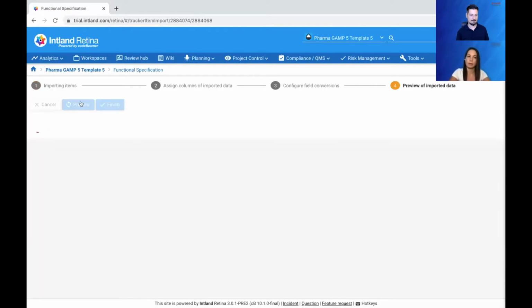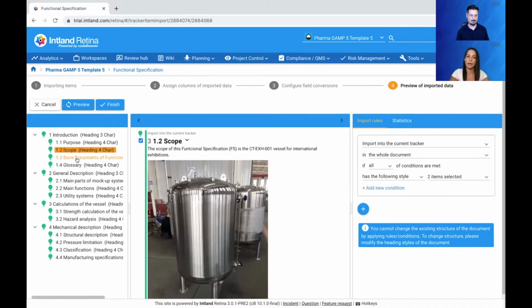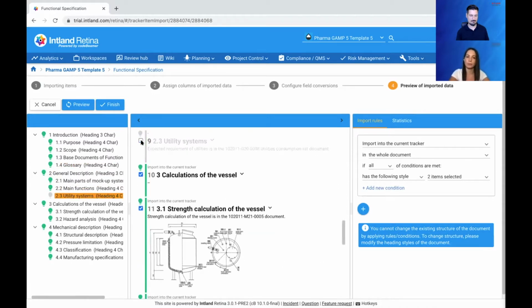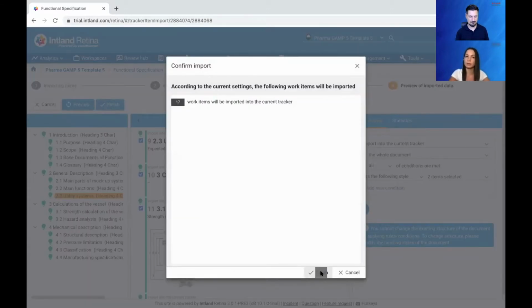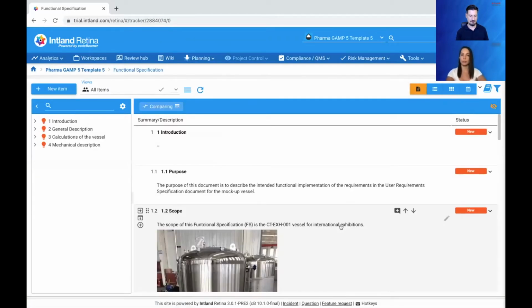I can see a preview of the whole insertable document. So as you can see, there are different headings and chapters that I can easily select. I can decide to hide some of these headers, but right now I would use the whole document as an inserted specification. So let me just finish the inserting, and as you can see, the whole functional specification is in my functional specification tracker.